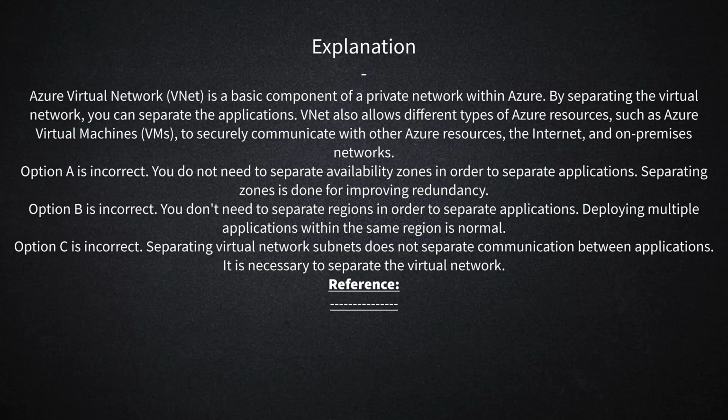Option A is incorrect. You do not need to separate availability zones in order to separate applications. Separating zones is done for improving redundancy. Option B is incorrect. You don't need to separate regions in order to separate applications. Deploying multiple applications within the same region is normal. Option C is incorrect. Separating virtual network subnets does not separate communication between applications. It is necessary to separate the virtual network.